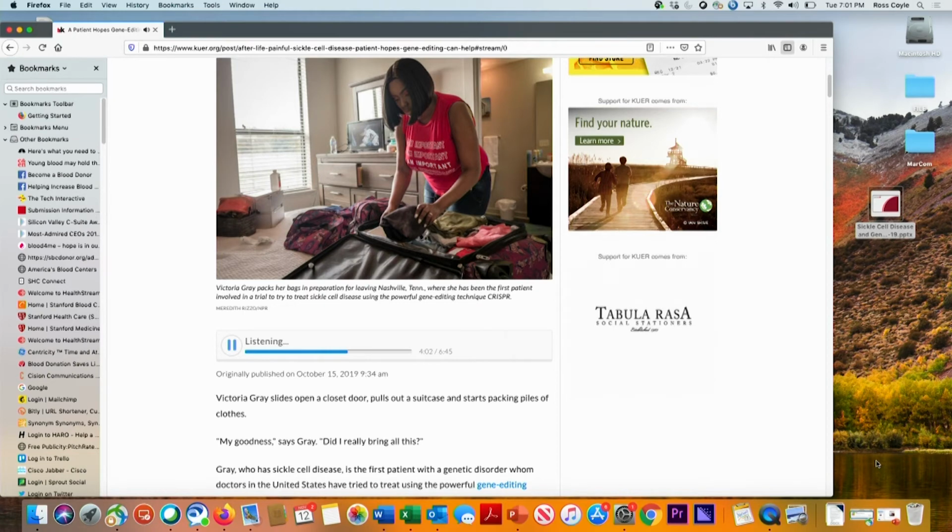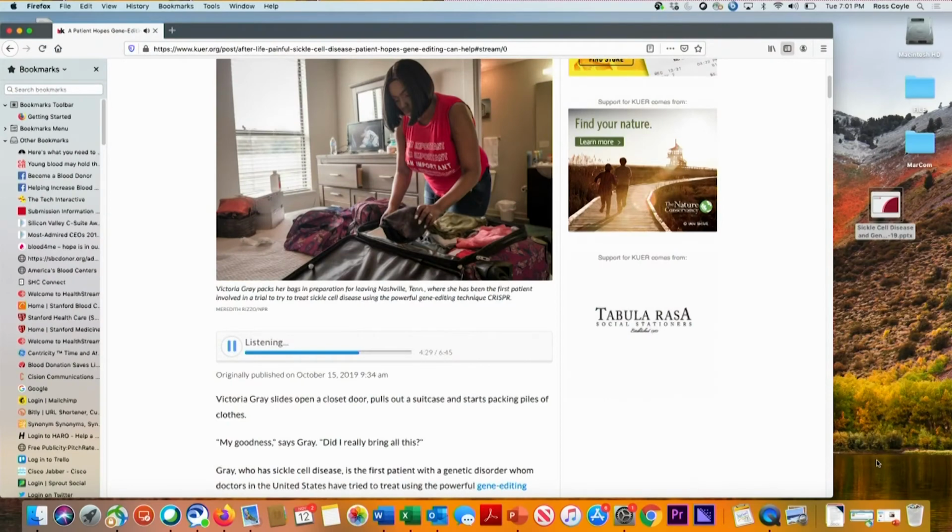This is a big moment for Victoria and for this pivotal trial, because if we can show that this therapy is safe and effective, it can potentially change the lives of many patients. Dr. Francoul will also watch over Victoria for years to see if the treatment is preventing organ damage, heart attacks, strokes, and other complications that take the lives of sickle cell patients, and for any signs of side effects from the treatment.